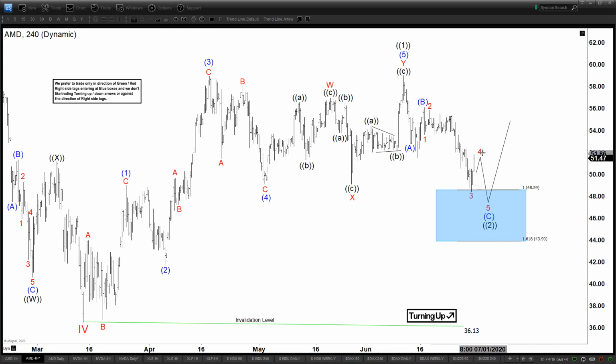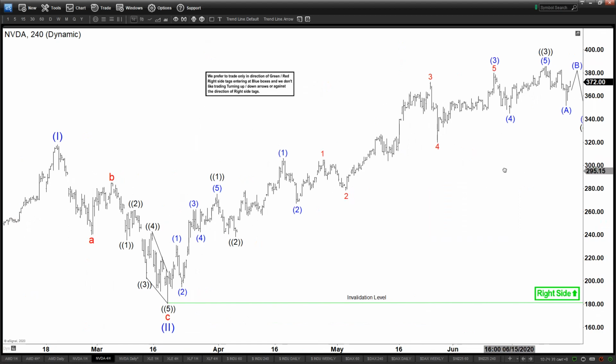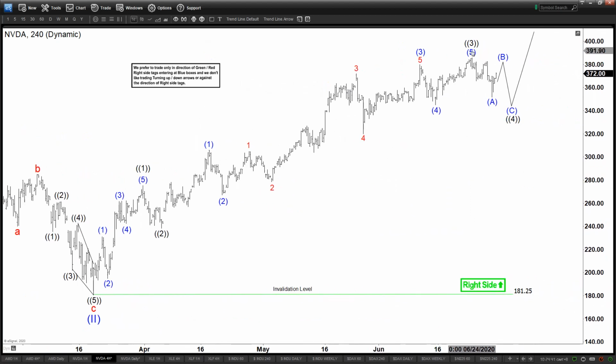Even though we're still looking for wave 5 on the downside, since we have reached the minimum, technically this leg lower does not need to happen. We could be completed here, and then be ready to go to new highs. You can see some of the high-tech stocks here. Nvidia, another one which is also very bullish, at all-time high, and pulling back in 3 waves.